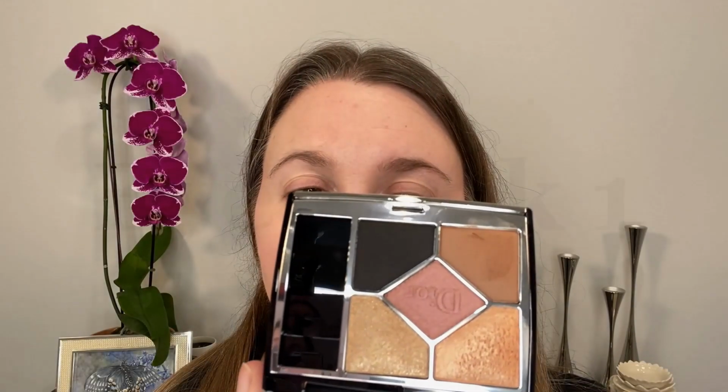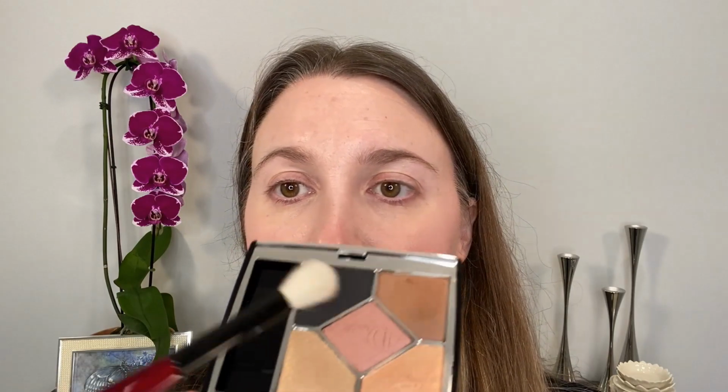Right, so for the first look using Golden Day, I'm going to go into this top shade here. You can see it's like a peachy satin shade, and I'm using the Sonia G Crease 2 brush, and I don't have any primer or anything on today.